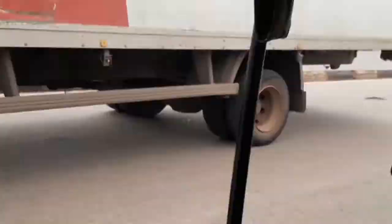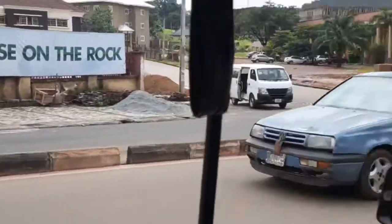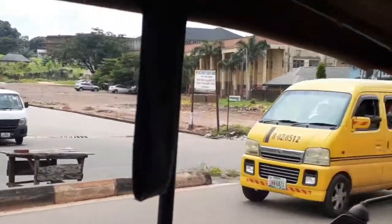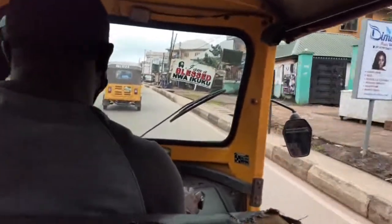So now this is House on the Rock. In case you are House on the Rock member, we have a branch here in Enugu State. This place is actually called MSP, but I heard they have moved. But trademarks, landmarks don't just move like that. So yes, they call it MSP.